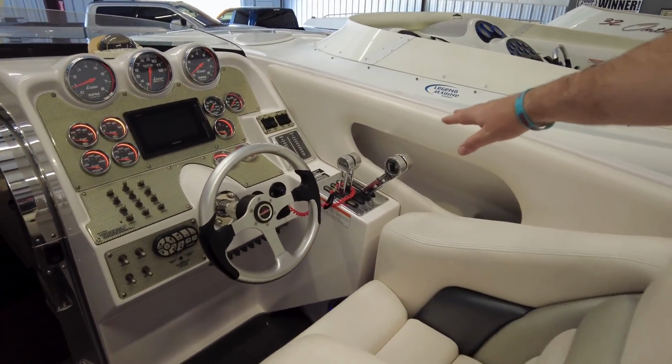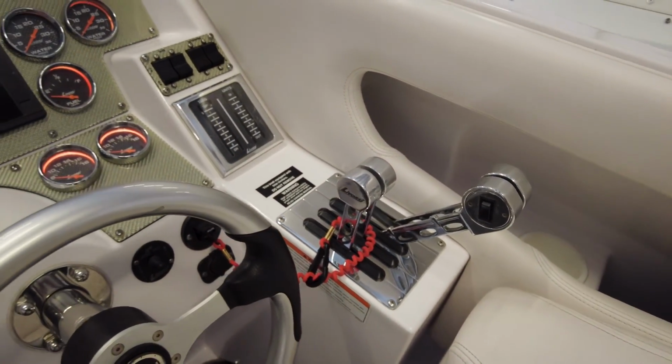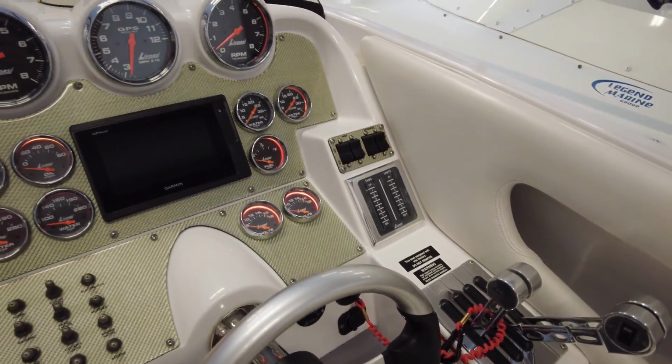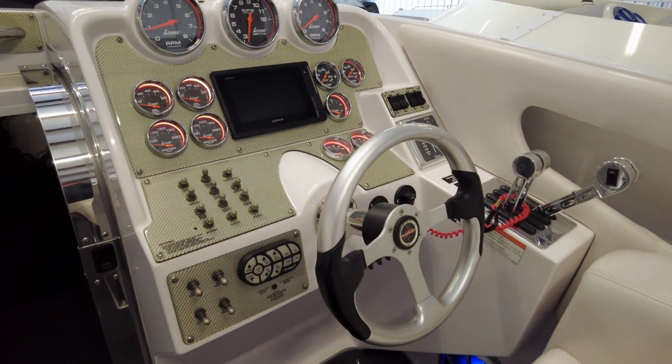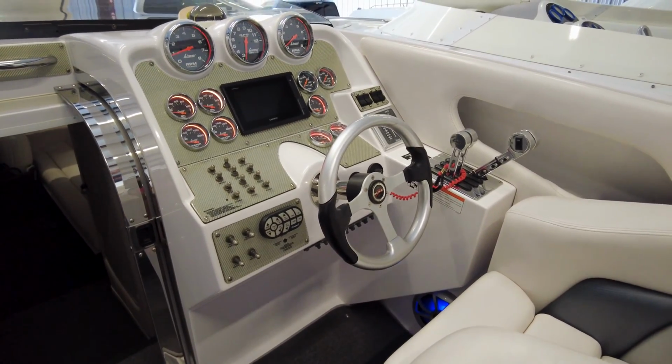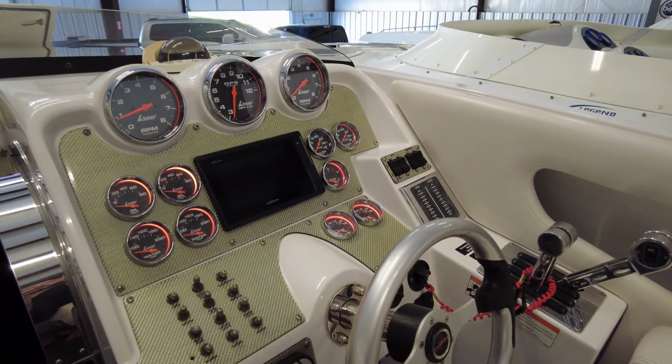Livorsi throttles, Livorsi gauges. It does have a Garmin GPS sitting right there in the center. Three nice style Livorsis up top. RPM on your left, RPM on your right, your miles per hour right there in the middle.